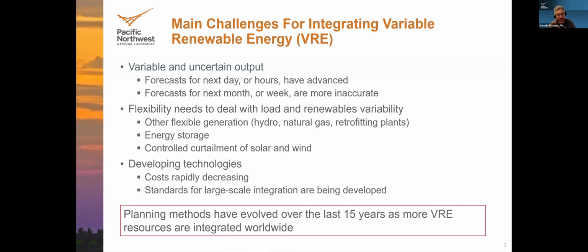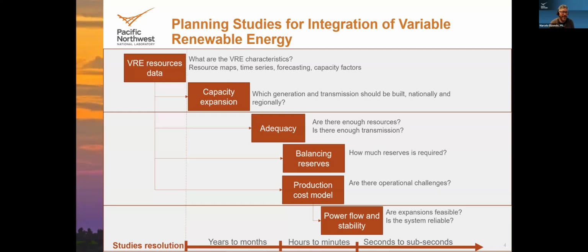Additionally, the planning methods. We have seen that in the last 15 years or so, the planning methods have evolved to integrate the renewables, and they continue to evolve now. So we are going to review the planning processes and some fundamental concepts of those. Here we have the planning studies for integrating variable renewable energy, and this is an illustration of a process that is typical of what is being used now, and how everything has evolved over the last year.